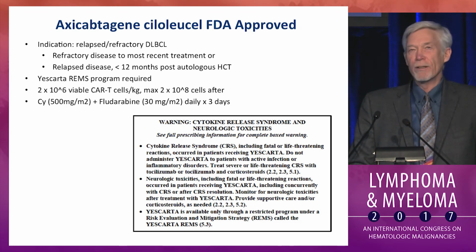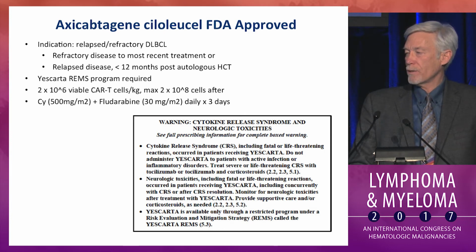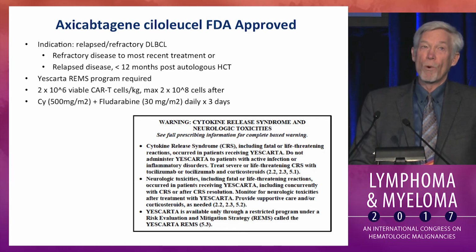The actual indication is a little bit different than what I showed you from the clinical trials. The indication is relapsed refractory lymphoma. This is from the clinical trial, but the actual updated data is for patients with 2 or more prior therapies. There is a REMS program, and the treatment also requires cyclophosphamide and fludarabine as conditioning, a little bit higher doses than what I showed you before. There is a black box warning as expected.